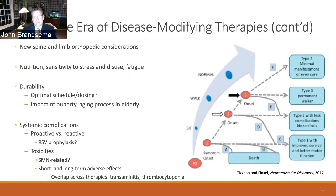If somebody's been living with SMA for a long time and has had significant progression of their weakness, there's less of a reserve there to be able to modify with these treatments. And while we do see meaningful improvements in people who are severely denervated when they start these therapies, they're not to the same extent as those who are started earlier. Bringing back this concept, earlier treatment is essential, if possible.